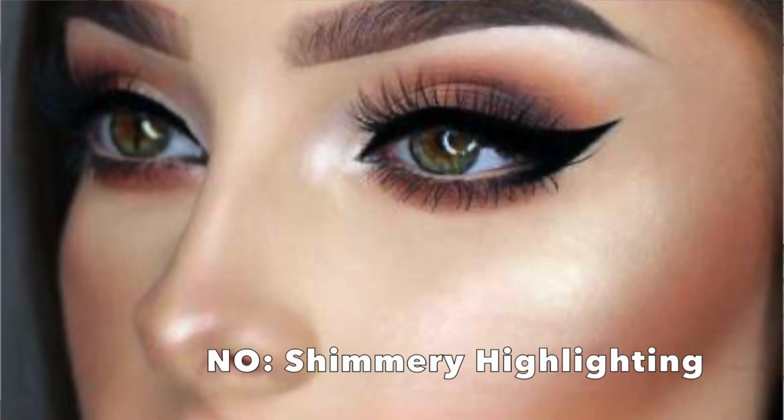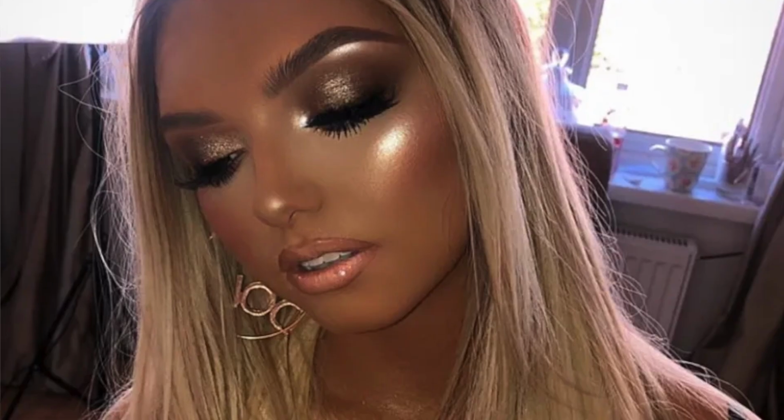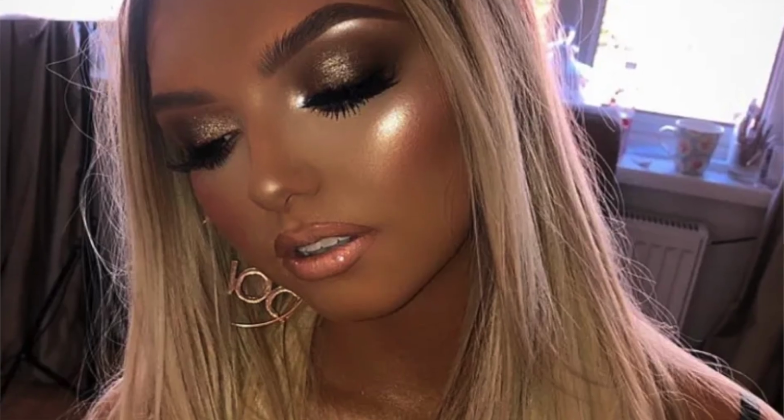Number 5 out, the shimmery heavy highlighting. Intense, overdone highlighters that sit on top of the skin, usually on cheekbones, bridge, and tip of the nose, tend to overly highlight the skin texture and it looks way too forced. Instead, opt for subtle creams or liquid luminizers that melt into the skin for that lit-within glow.